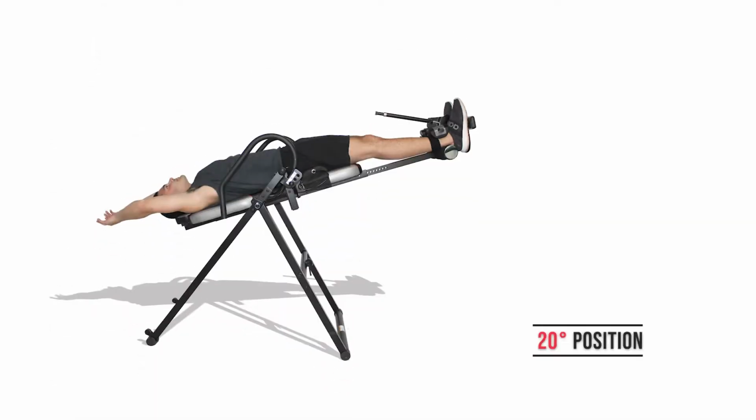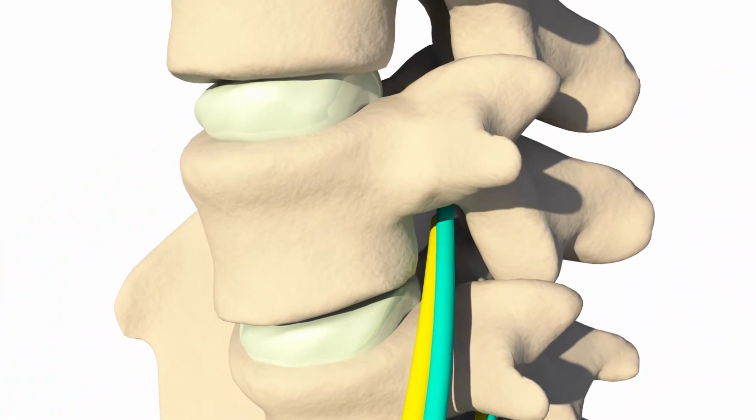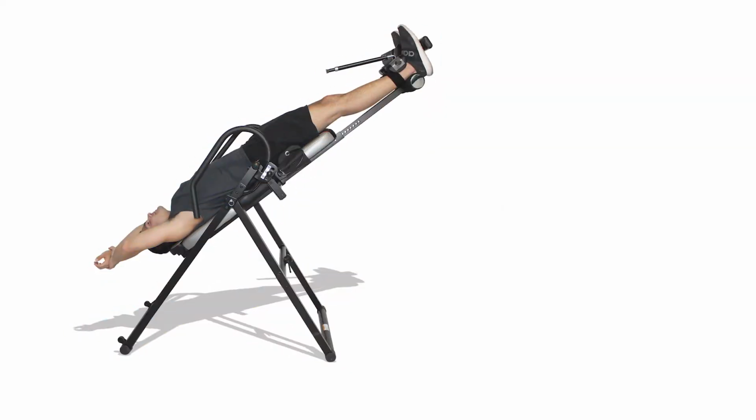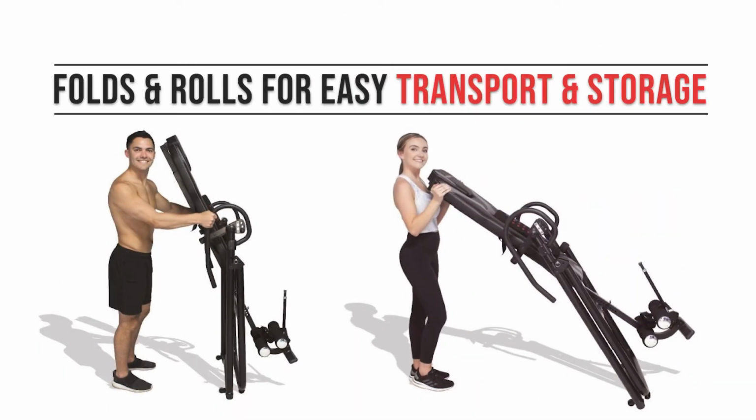Simply decline to a 20-degree position to help relieve many forms of back pain and help bring nourishment back into the spine and discs in just minutes a day. Simply continue to invert to 40 degrees, 60 degrees, or even 90 degrees by using the advanced onboard pin controller. This inversion table holds and locks for easy storage.